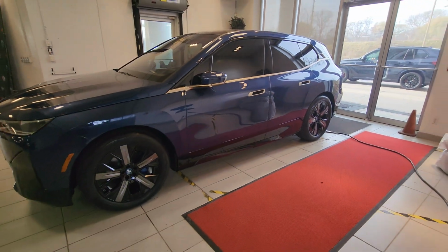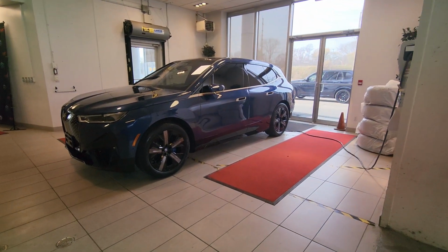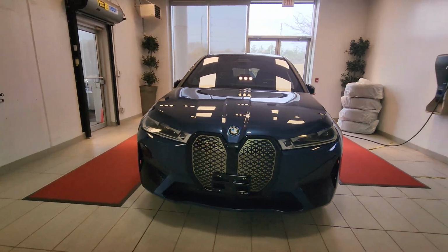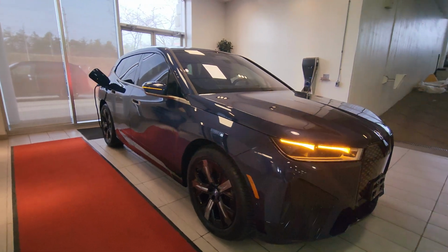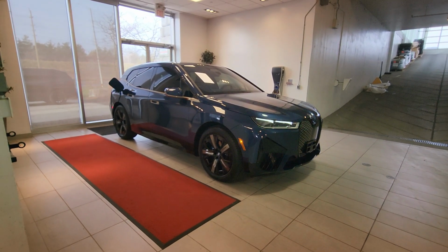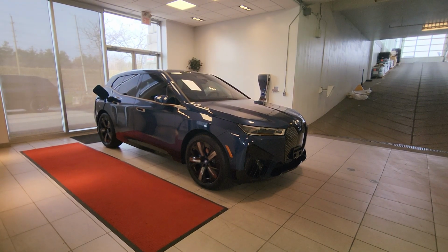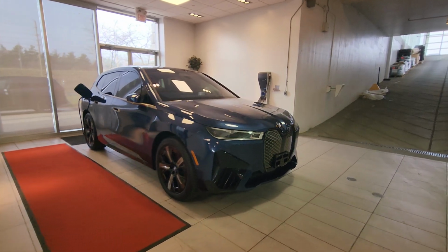But overall, this vehicle is definitely a marvel of technology and engineering. And we saw a lot of the stuff that's in the iX trickle over to the new 7 Series, which is definitely one of the most highly technologically advanced vehicles that we've come out with so far. And this vehicle definitely places its foothold into BMW history because it's an iX. It doesn't follow some type of series. It's electric. It looks so bold and future forward.